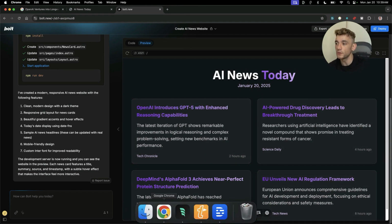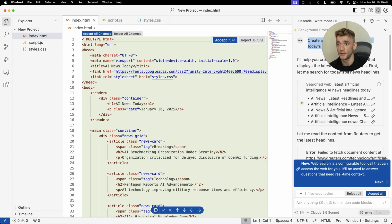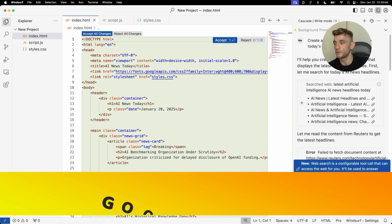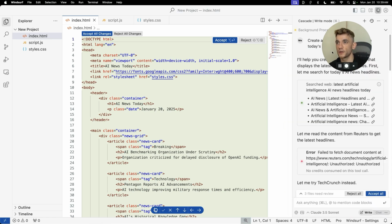Whereas if you use Windsurf Wave 2, it is actually searching on the internet. It's using web search. It's kind of like having Windsurf connected to, for example, Google searches, so you can get the latest data instead of hallucinated nonsense that's not going to help you at all. You can also turn it off if you want inside the settings.